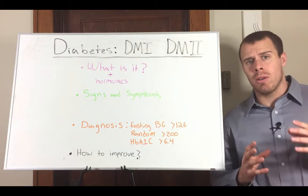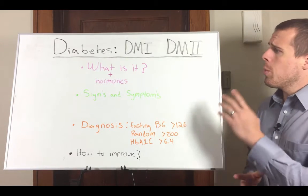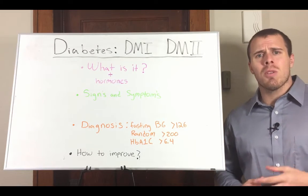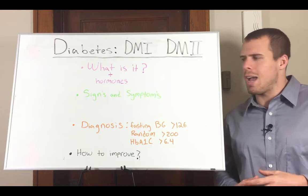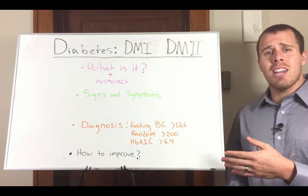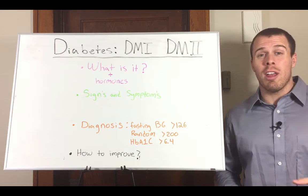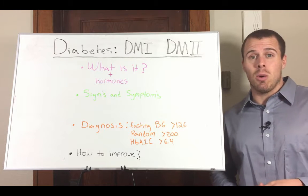Today we're going to be talking about diabetes. We're going to be talking about type 1 and type 2 diabetes. We'll be discussing what it is, what hormones influence or shift us towards diabetes, some signs and symptoms, how we diagnose, and then what we do about it if we are diagnosed with type 1 or type 2 diabetes. So let's get into it.